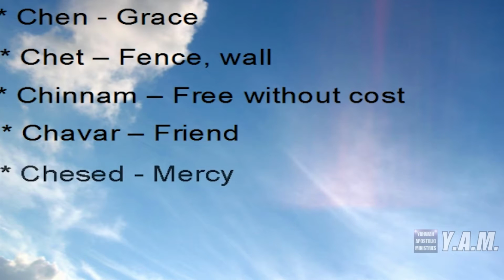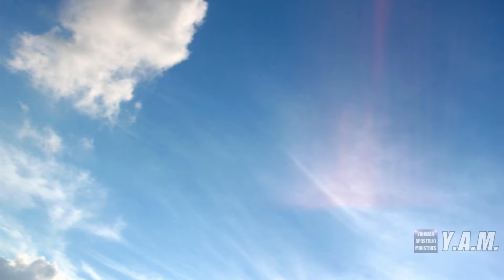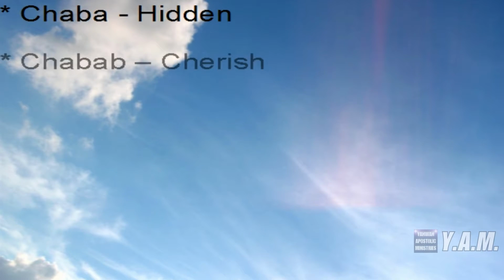Chesed, or mercy. Chadar, which means enclosure or a chamber. Chata, which means sin. Chaba, which means hidden. And chabab, which means to cherish.